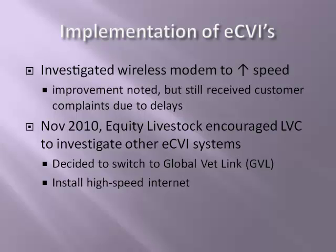So basically, Equity came to us and said, we're still receiving complaints. We have unhappy customers, and we need to do something. And they said, you guys want to investigate a for-profit system. So they encouraged us to look at some other eCVIs, and I think they had talked to Global Vet Link at that time, and basically we decided in November of 2010 to switch to Global Vet Link.